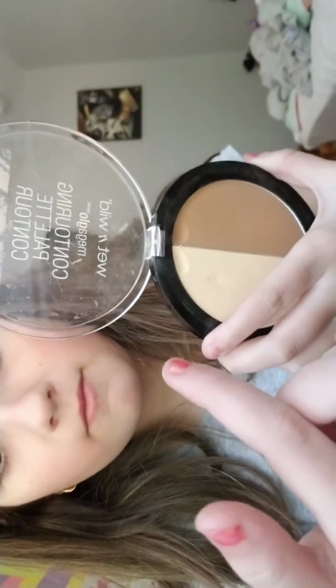But this palette is great for beginners because it also tells you where to put everything. It says this is highlighter, but guys, it's not even shiny. It's literally freaking matte.